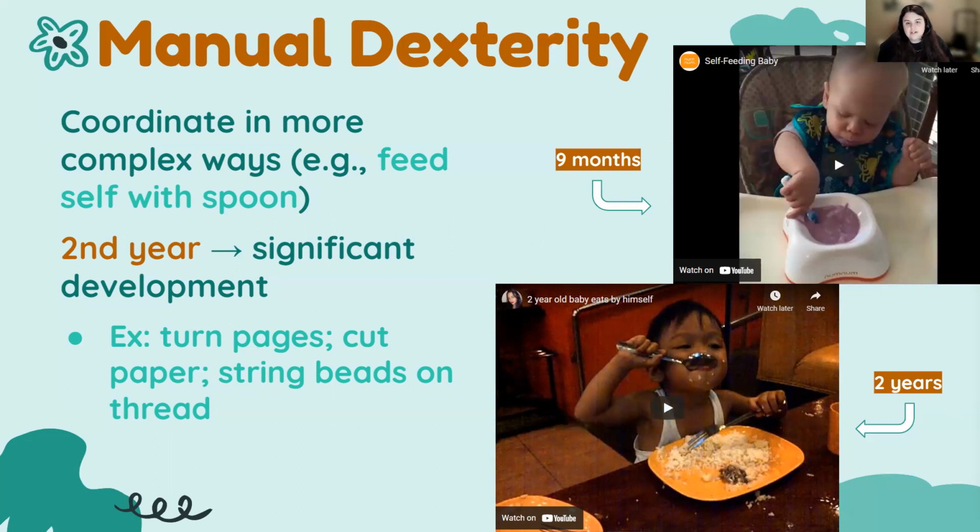But in other areas, they are still more novel and developing. So the fine motor skills develop significantly during that second year. Another example is using a ball in the environment. At 1, they can usually only roll the ball or kind of fling it awkwardly. But at 2, they can usually throw a ball with a fair amount of coordination. So we see a lot of development in that second year.